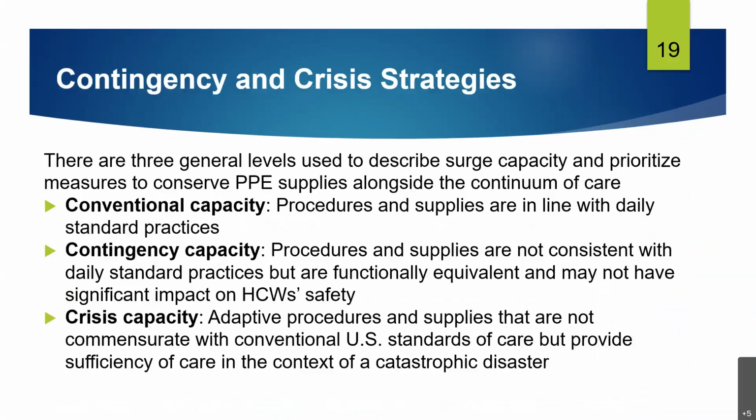And so I just briefly want to talk about contingency and crisis strategies. This is kind of a continuum that we've had to deal with over the last couple months in light of our recent shortages. So there are 3 general levels used to describe surge capacity and prioritizing measures to conserve PPE supplies as part of the continuum of care.